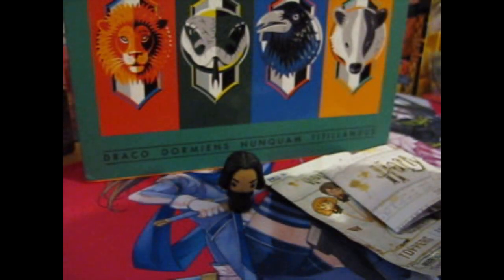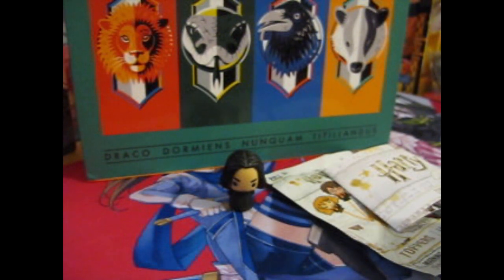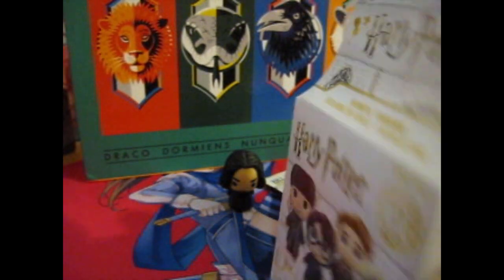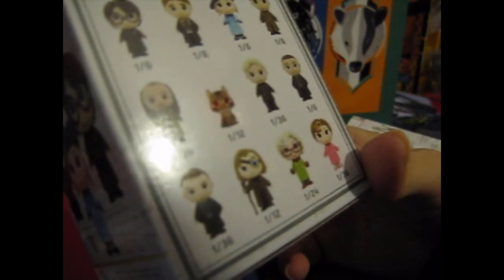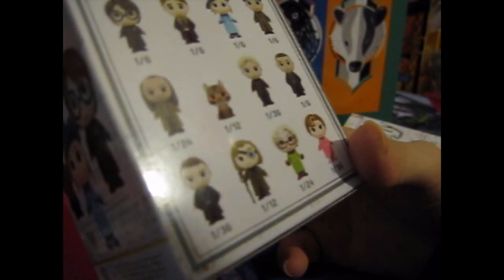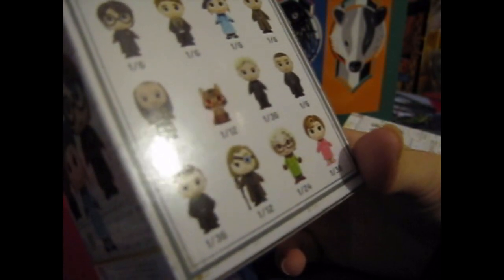This is a Funko Mystery Mini blind box. So it's been a while, so you could get various number of people. I think last time I opened this I got Argus Filch. I'm pretty sure I've opened another one, I got Moody, maybe? But definitely got Filch. Hopefully I won't get Skeeter or Umbridge, don't like them.